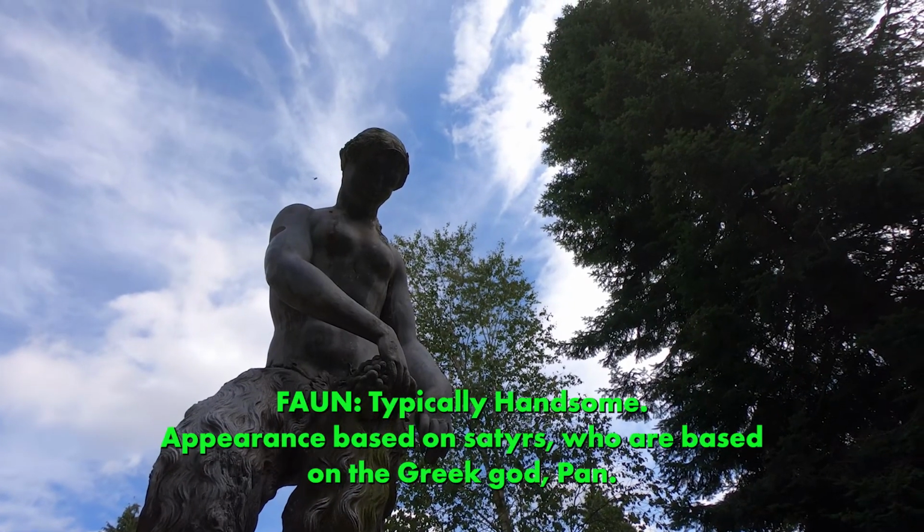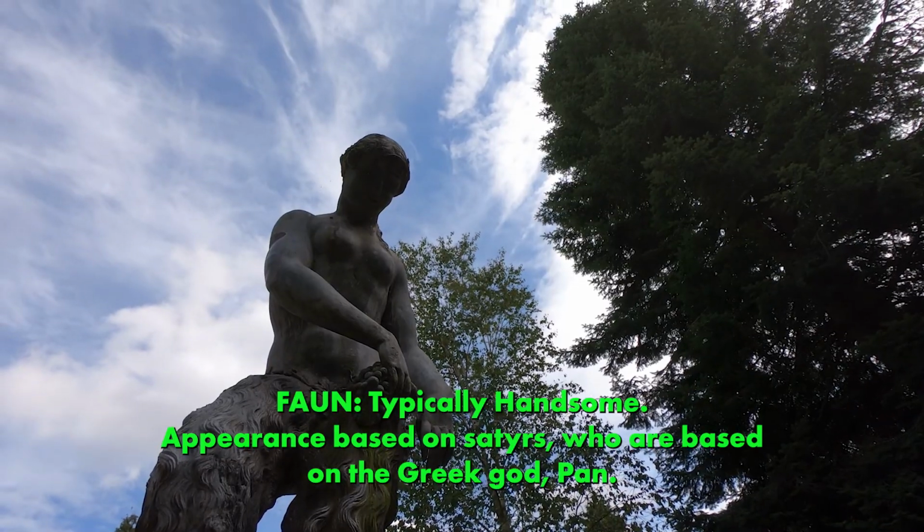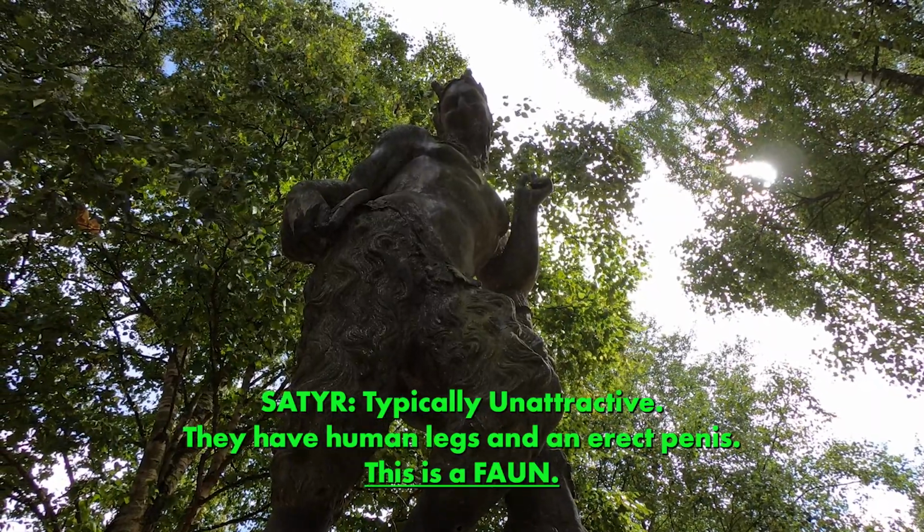Yeah, we must. Do you know what? I'll put a caption on the screen. We saw two statues. One might have been a fawn and one might have been a satyr, or both of them, perhaps, might have been one or the other, depending on how you define them.